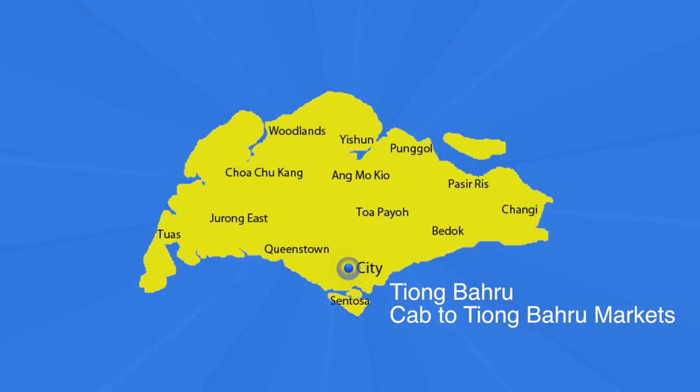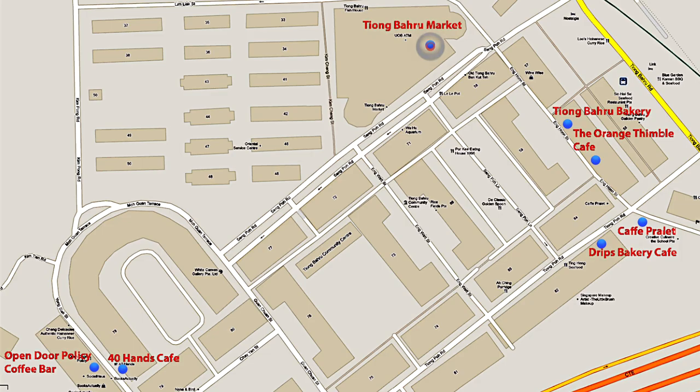So there you have it. Tiong Bahru is definitely worth a visit, especially if you want a great place to just walk around, find a cafe you like, and just chill out. The easiest way to get here is by taxi. Get the taxi driver to drop you off at the Tiong Bahru Market. It's a great starting point.